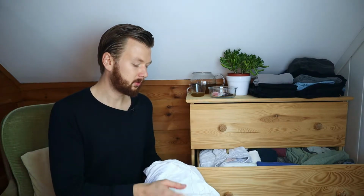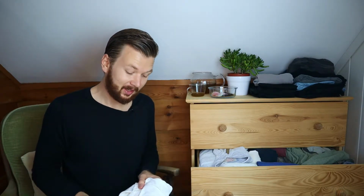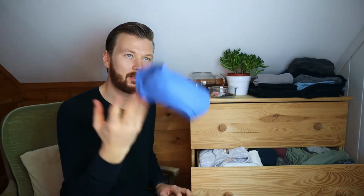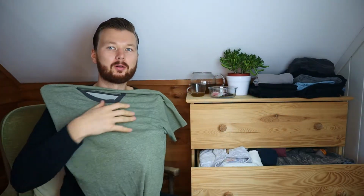So these are also a pair. This is like a Henley, an old raggedy, what's it called? Like it's totally beaten up. I will actually keep this because this is like my work Henley, and I don't care if it's dirty or ripped or whatever. So I'm keeping that one. Moving on, this is a merino wool t-shirt, rolled up. If you haven't seen the video, check it out. It's one of my least popular ones. Keeping that as well.